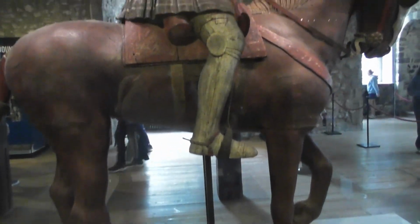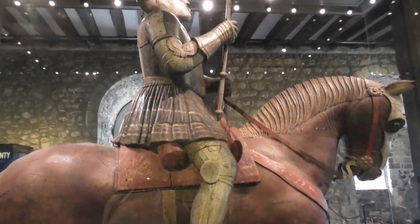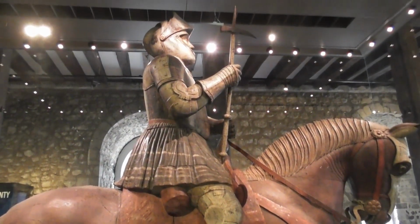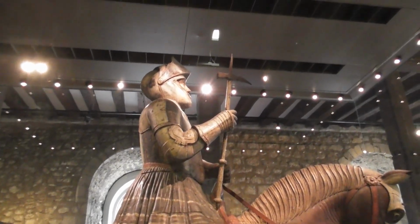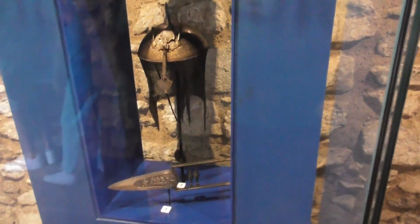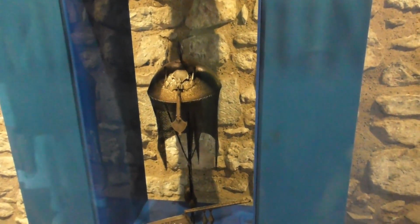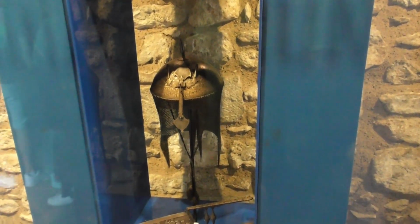So this is called the Lumley Horseman. And it's from the 16th century. So these 2 things are from India. So that is a dagger, a katar, and a helmet, an Indian soldier's helmet. These are dated from the 18th century.